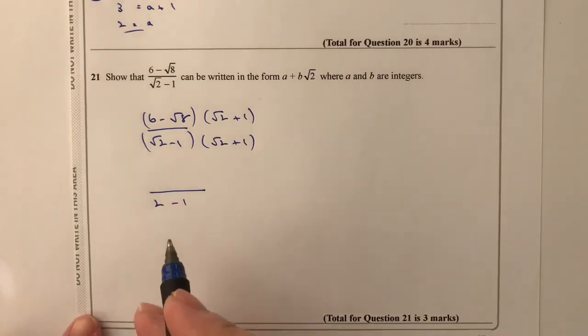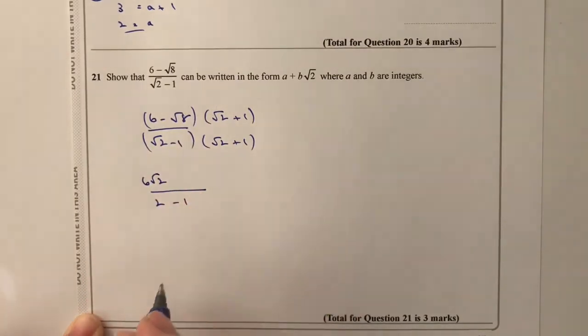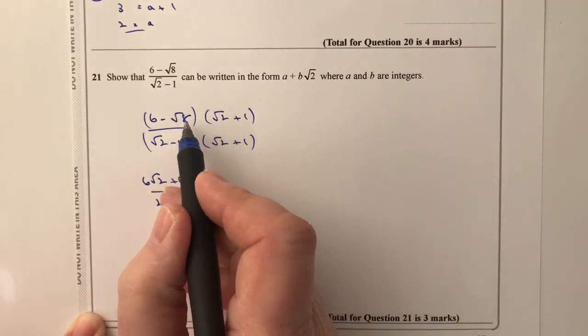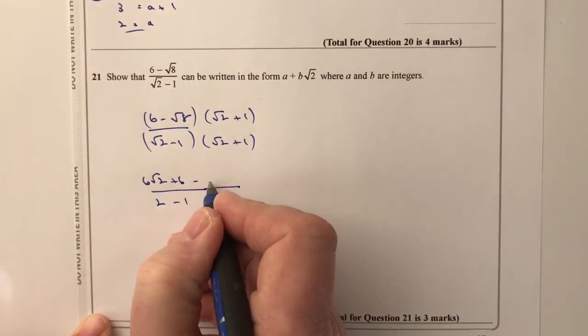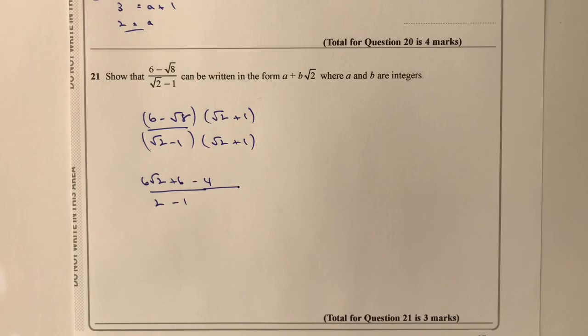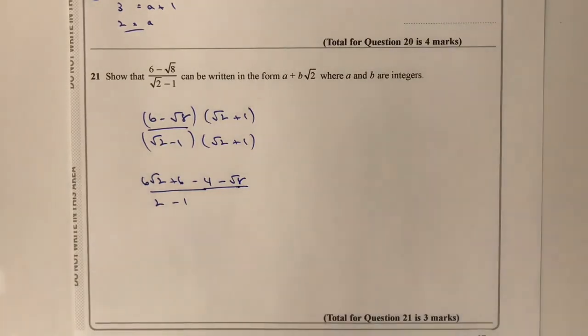Okay, let's have a look at the 2 at the top first. So 6 times root 2 is going to be 6 root 2. Okay, and then 6 times plus 1 is going to be plus 6. All right, now I'm now going to multiply by minus root 8. So minus root 8 times minus 2 is going to be minus 16. Okay, well, the square root of 16 is 4, so that's minus 4. Okay, and then finally I've got minus root 8 times plus 1, which is minus root 8. All righty, so again, a little bit tricky.